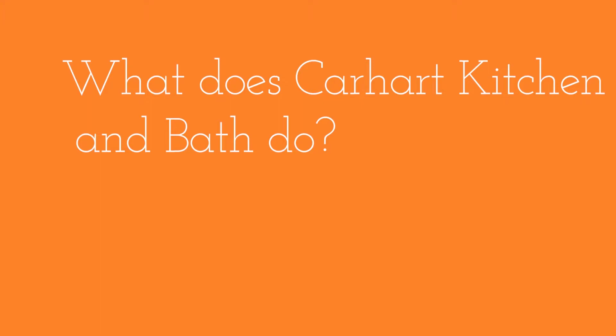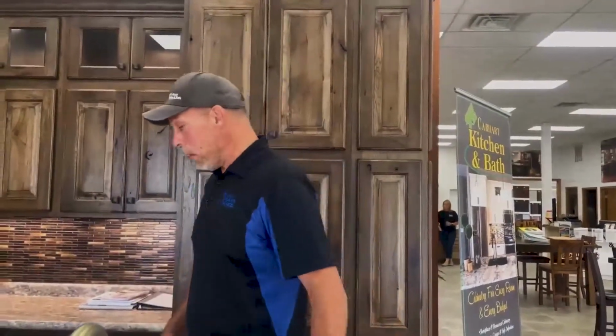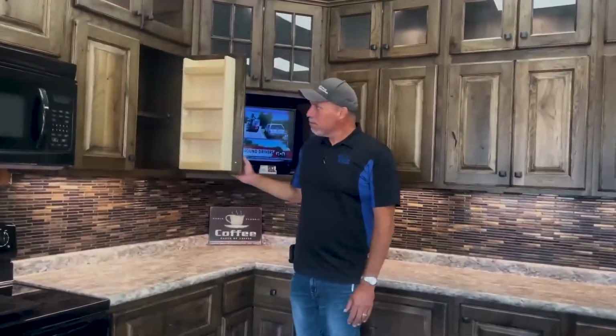We mainly work with kitchen and bath remodels, and we do a lot of new homes, and it's more than just cabinets and countertops. We do showers, we do hardware, we do fireplaces, we do quartz countertops, we do about everything a person can want when it comes to that part of the cabinets. This kitchen here in the background, these are hickory cabinets.